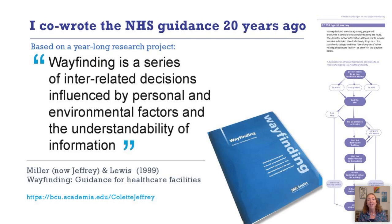At that time, it was based on a year-long research project, me wandering around, getting lost around lots and lots of hospitals, lots of other places that we thought had good sign systems. And we came away from it saying there are these three interrelated aspects to wayfinding, and it's influenced by the person, by the environment, and by the information. And like I say, that was in 1999.